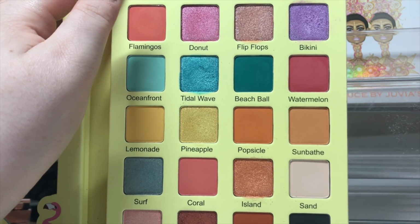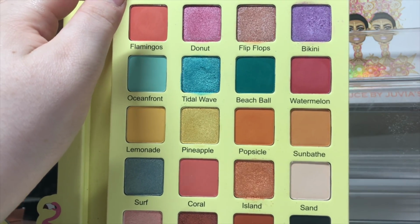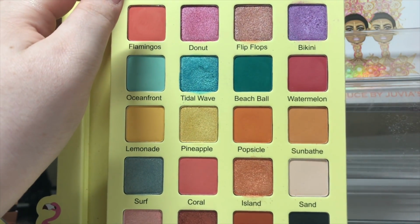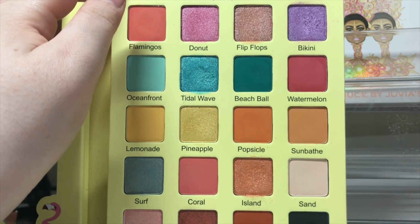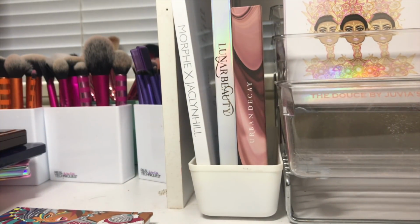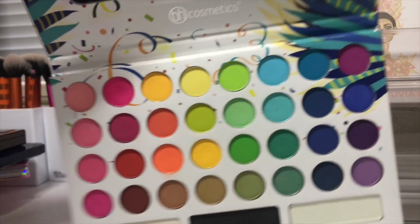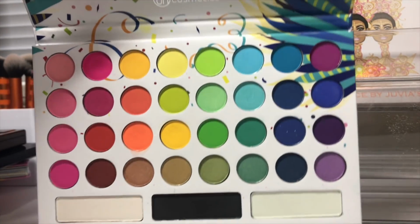So I am going to keep testing them out because I've swatched this palette and it looks amazing. And I think it's just user error in the fact that I don't know what combination of shades go together to look nice. But I am going to be keeping that because I do love the color scheme of it and I do want to test it out. I have the Take Me Back to Brazil palette. Everyone knows this palette. I'm not going to touch on it. It's really nice.